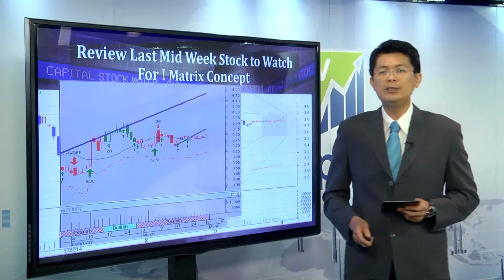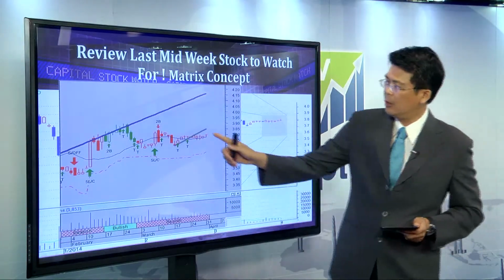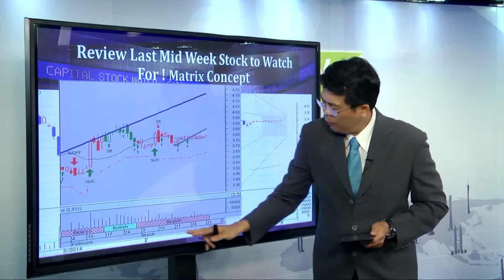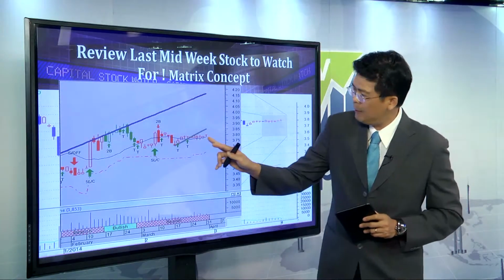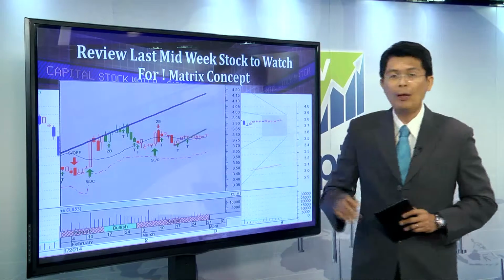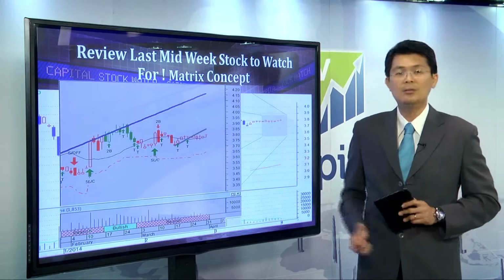Now let's turn our attention to last week's stock watch, which is called Matrix Concept. Now Matrix Concept, like it or not, hasn't moved much yet, but we are seeing evidence of accumulation, judging from the lack of volume happening in here. The good thing is we are beginning to see some rises on the individual chart, and once the market is ready, the market will retest 3 ringgit 95 cents, and this is very good.